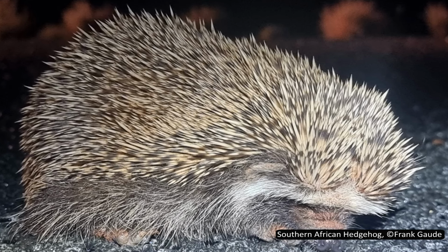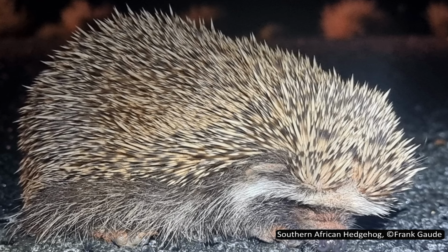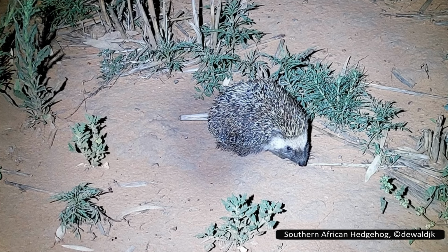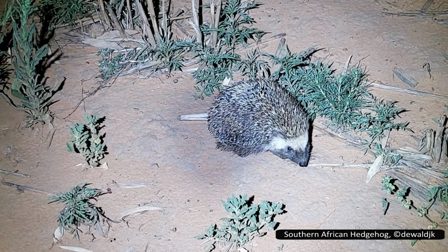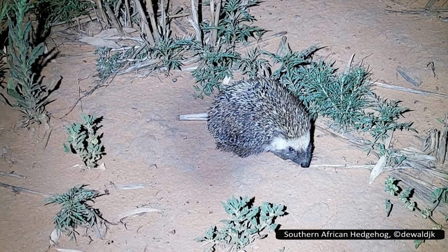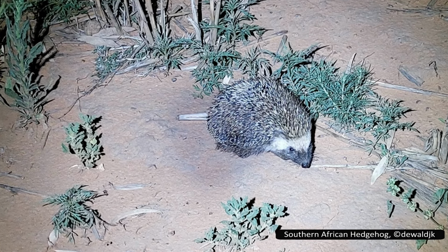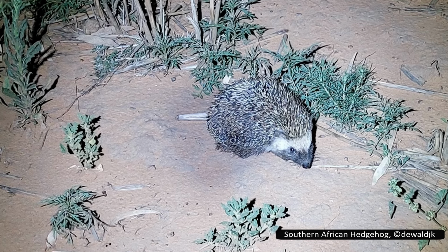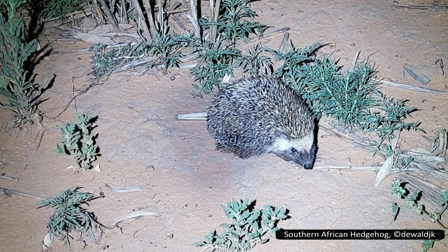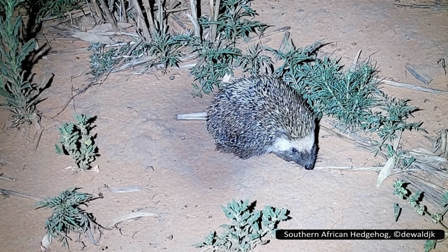A female gives birth to an average of 4 hoglets at a time, but this can range from 1 to 10. When they reach 4 to 6 weeks old, the hoglets start to go out to forage for food with their mother, and they are weaned by 5 weeks old. They become sexually mature at around 1 year old. In the wild, southern African hedgehogs only live to about 3 years, so this is actually a relatively long time to reach sexual maturity for such a short-lived animal.